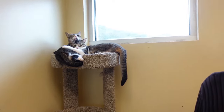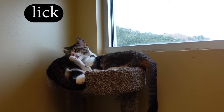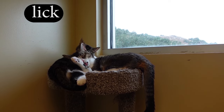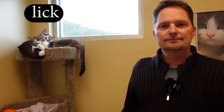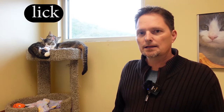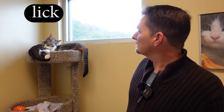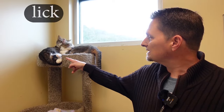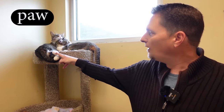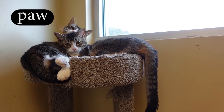And what are the cats doing? They're licking their paws. And they're licking each other. The action is lick. How do you pronounce this action? We use the short sound I, like this is, lick, lick. They're licking each other. And before, she was licking her paw. This is a paw.